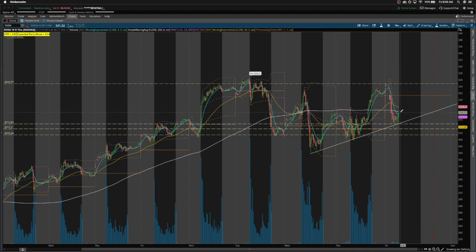The 200's in the way, so if we open below it, I suspect we'll retest the pre-market lows. If that keeps going, then we can scale in even further here. I don't expect us to have a fully red day. In fact, it's already in the red, so more reason to believe it's going to go on the upside.